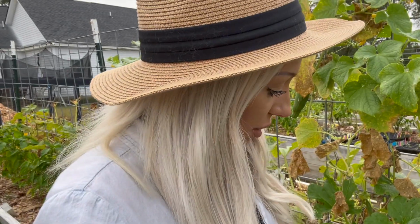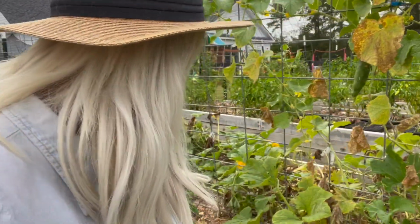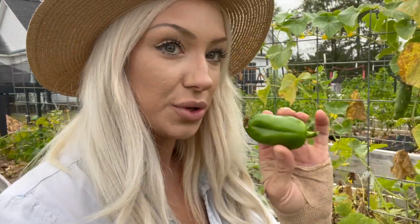Also with these peppers, our typical first frost date is about the third week in November on average. So we still have 6 to 7 weeks for these peppers to get a little bit bigger, more mature, and produce us more fruits.